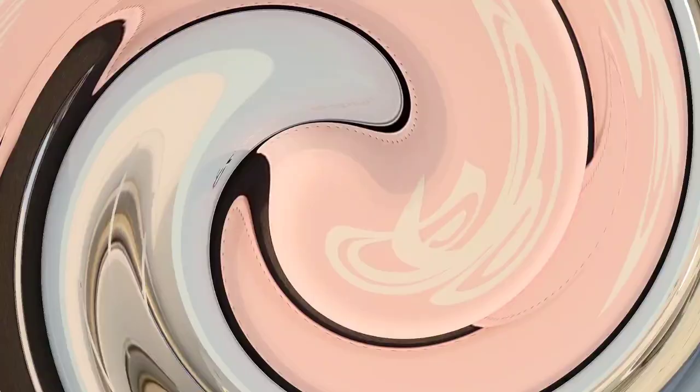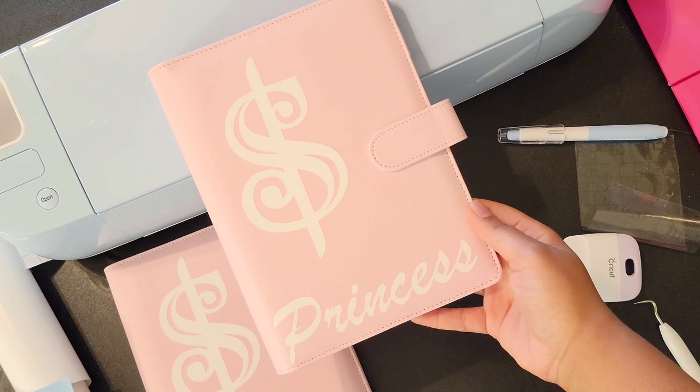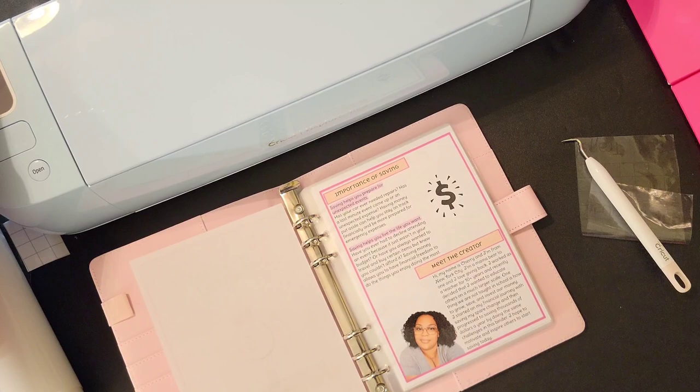Woo! And all this time later, you guys, here is a finished binder. So this is a binder made for Princess. Hi, Princess. Hope you love your binder. And she ordered hers with white. And it just has the dollar sign in white. Even though that wasn't Princess's binder, you guys can see.